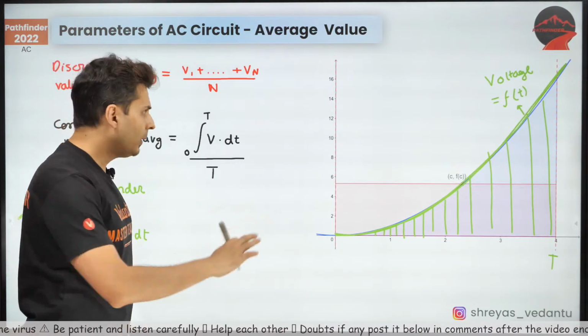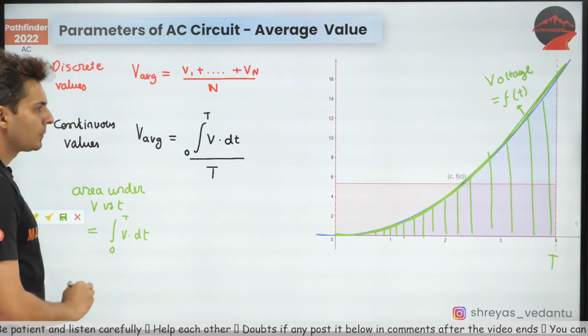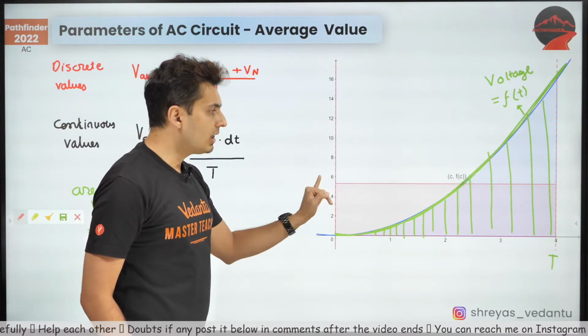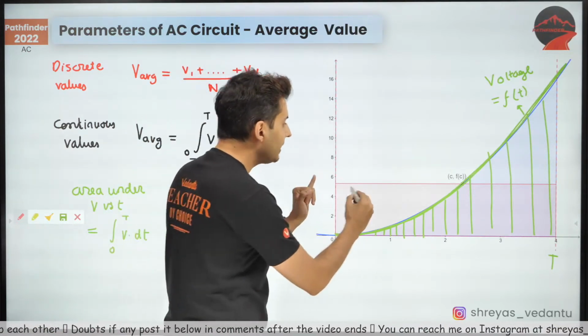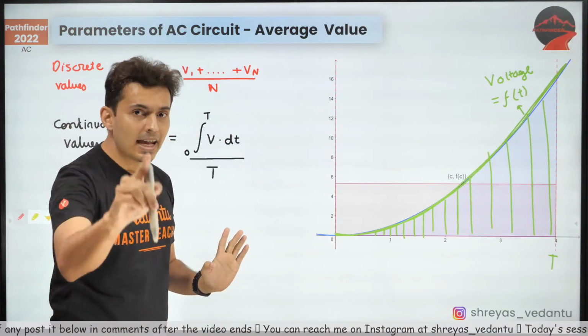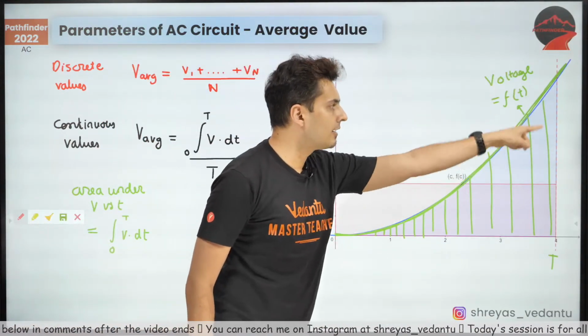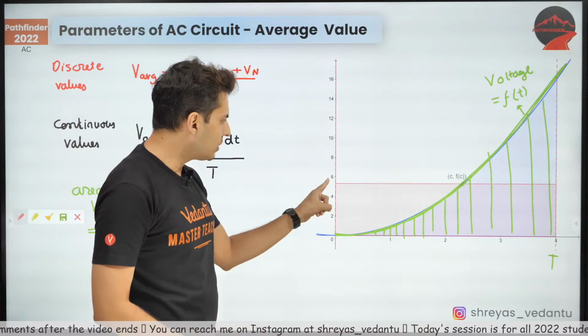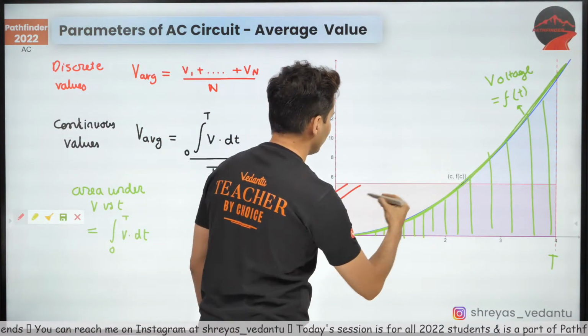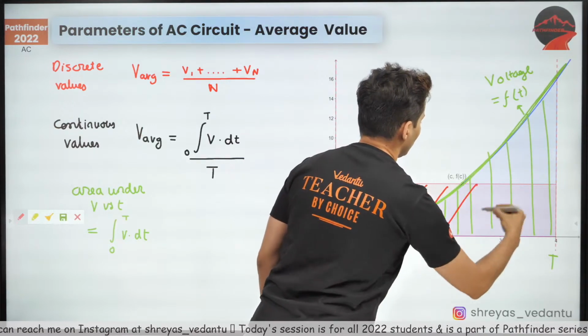Very good. Now, if I ask you, find one value of voltage whose area under the graph in the same time is same as the area under this green graph. Find one constant value whose area is same. That means, look at this graph. Look at this graph.